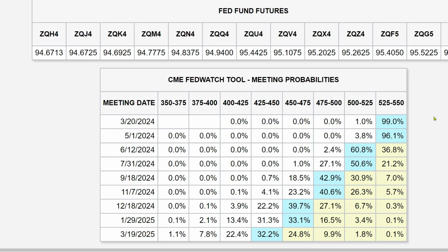And just moving on, there's a look at Fed Fund Futures probability as we go into the Fed meeting tomorrow. 99% chance they stay on hold. No surprise there. 96% chance they stay on hold when they meet again on the 1st of May. And about a 63% chance they cut in June. This is the big one that could swing tomorrow depending on what Jay Powell says, along with the Fed's dot plot. Market currently pricing in 3 rate cuts this year.